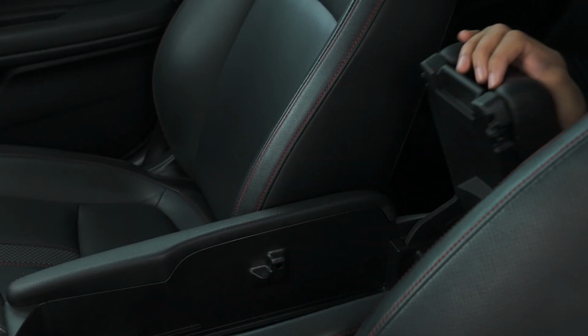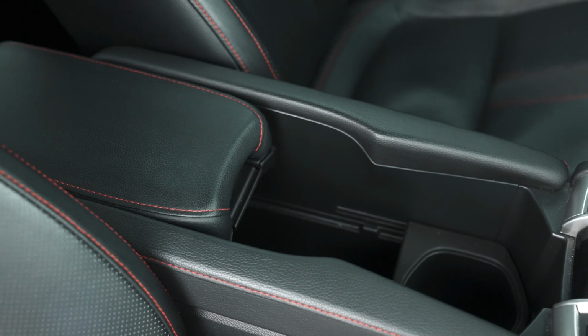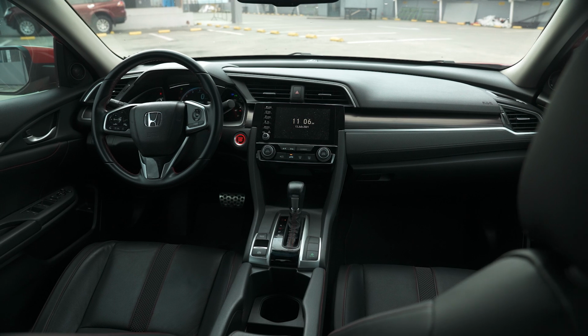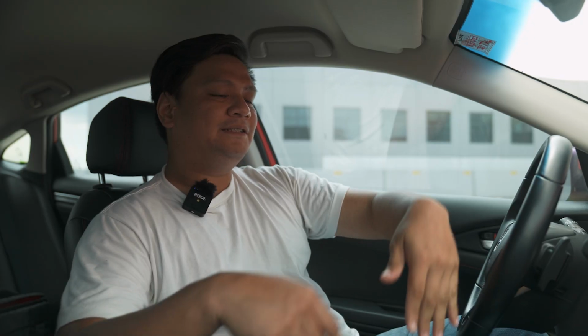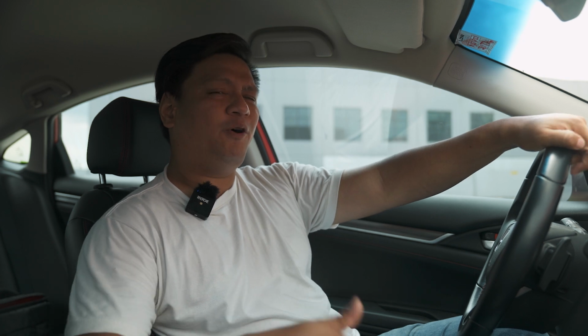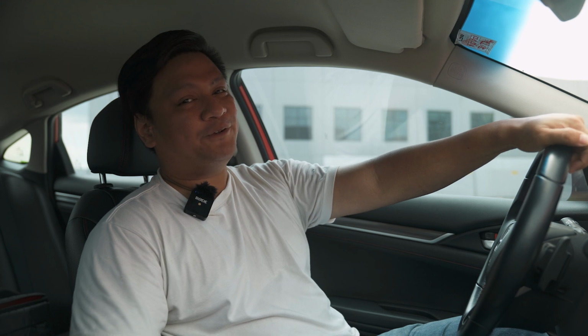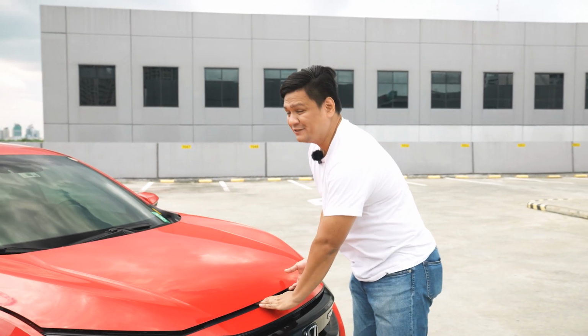Now you also have this sliding center armrest. The first time I saw this in 2016, it was quite amazing because you won't be able to open the center armrest if you have it in the forward position. Everything is in the right place, and Honda's engineers know exactly how to neatly tuck everything in place. I guess there's a little bit of OCD when it comes to their designs, but yeah, that's something that I really appreciate with it.